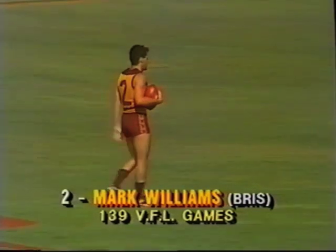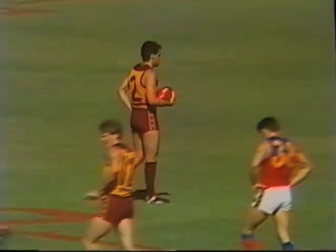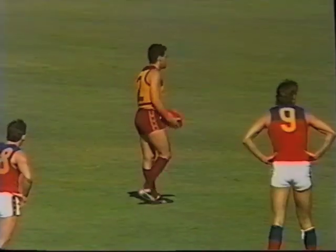Mark Williams kept his eyes on that ball. Strong mark by the ex-Collingwood player. Look at that. In front of the pack, he didn't deviate, kept his eyes on it, and a strong mark. But that was beautiful team play all the way up that outer wing here at Carrara Oval.